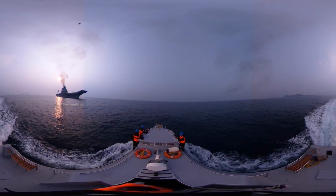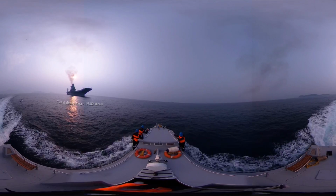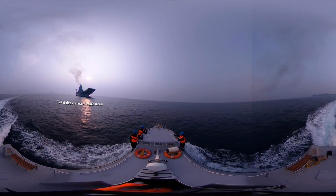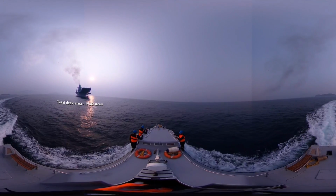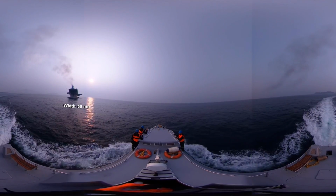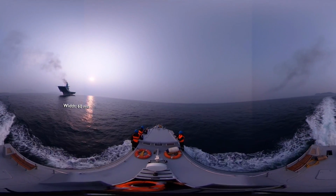INS Vikramaditya, commissioned into the Indian Navy in November 2013, represents 19.82 acres of sovereign Indian territory. That is equivalent to 11 football fields, with the flight deck area itself equivalent to about 1.5 football fields. At her widest, she is 60 meters across. That's as wide as a 4-lane highway.